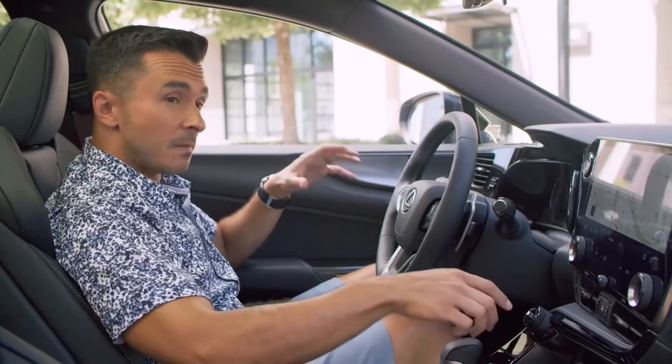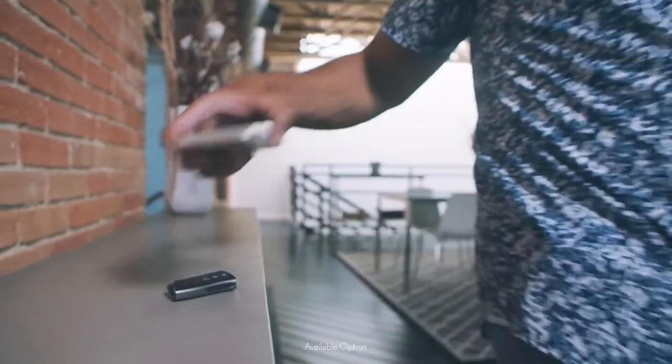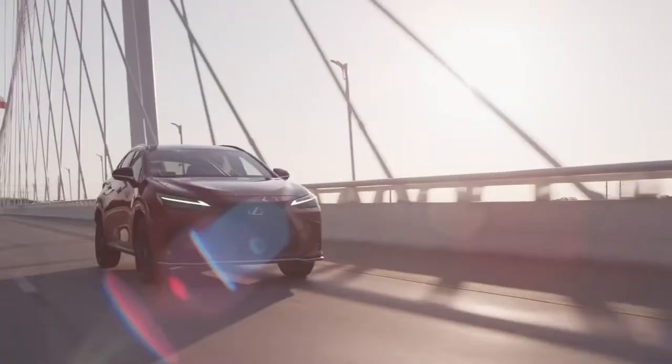Speaking of phones, remember how I unlocked my NX when I put my hand on the door handle? I left my key at home. That was my phone. I can lock and unlock and start and stop my NX from the Lexus app with the available digital key feature of Lexus interface. Talk about connecting with your car, right?